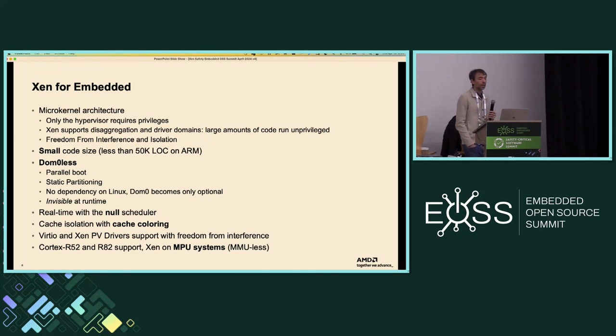Other features are real-time support with the null scheduler that does static allocation of virtual CPU to physical CPU without any scheduling for best latency. Cache isolation in software thanks to cache coloring, so we can detect the relationship between memory addresses and cache lines, and make sure that each VM always has separate cache lines, so that cache interference is reduced to zero. We support both Xen PV drivers and Virtio for device sharing, and especially for Virtio, we support a memory-safe way of exchanging memory between VMs.